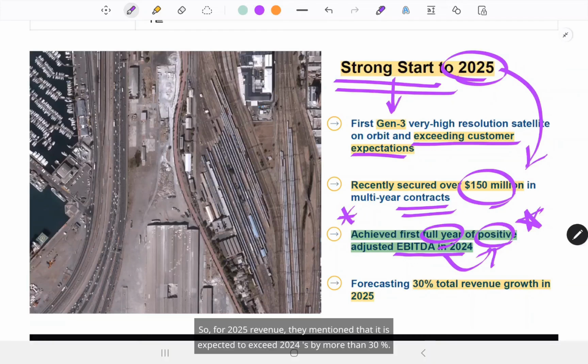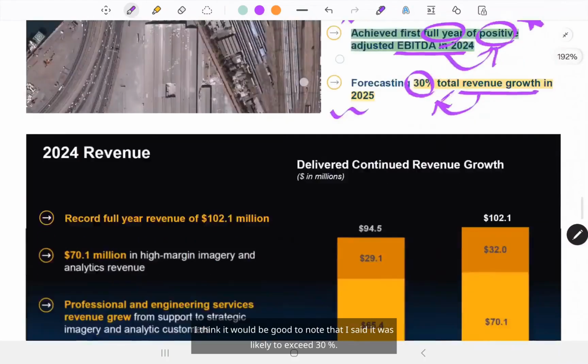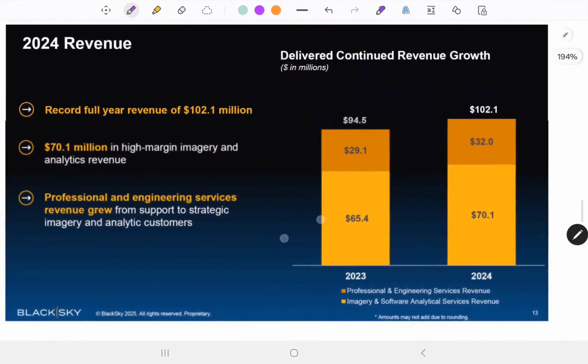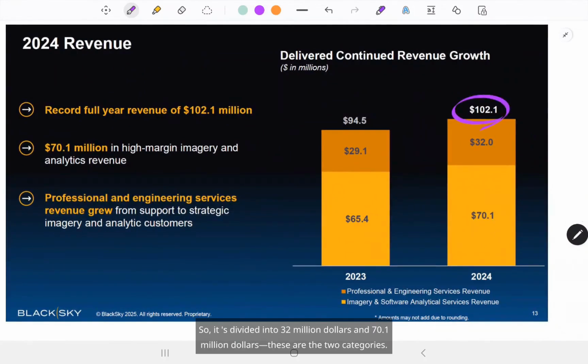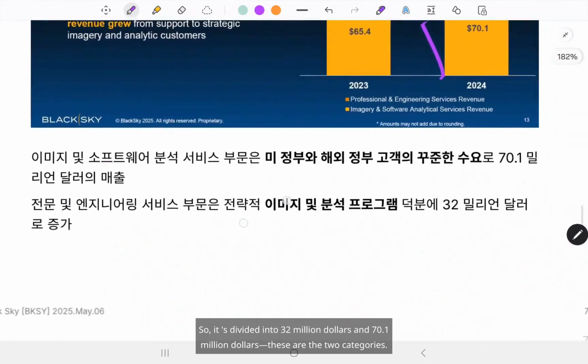So for 2025 revenue, they mentioned that it is expected to exceed 2024's by more than 30%. I think it would be good to note that I said it was likely to exceed 30%. Looking at the 2024 revenue, it came out to $102 million. So it's divided into $32 million and $70.1 million. These are the two categories.